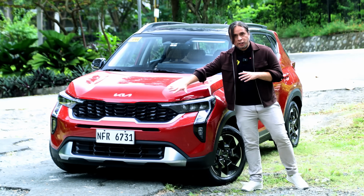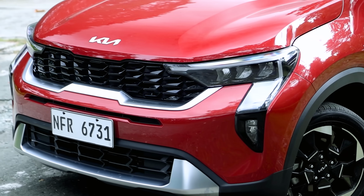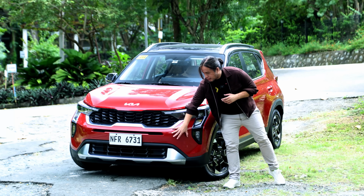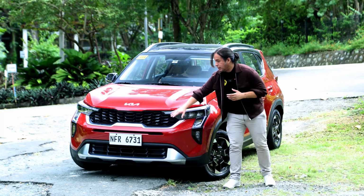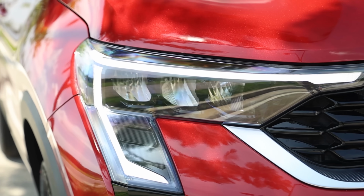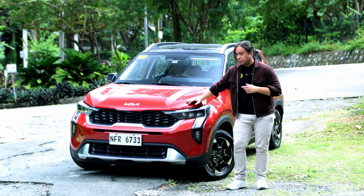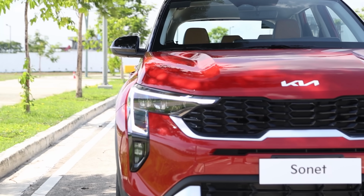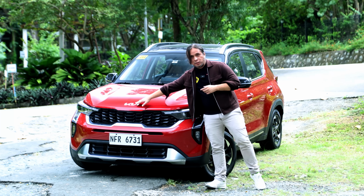You get this rugged looking front fascia over here, which looks similar to the Kia Sorento. It gets a protruding, strong jawline over here. You have this faux skid plate down here. You have these hook-shaped LED headlamps. Both the Toyota Raize and the GAC Emzoom also come with LED headlamps. You got this gloss black grille with silver accents. And you have Kia's new logo on the top of the hood.